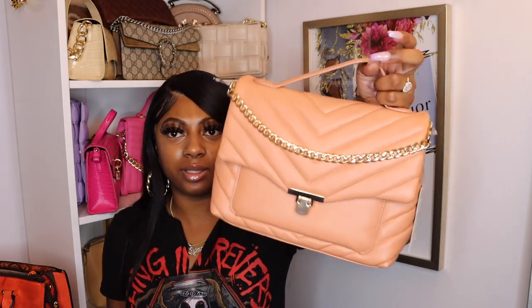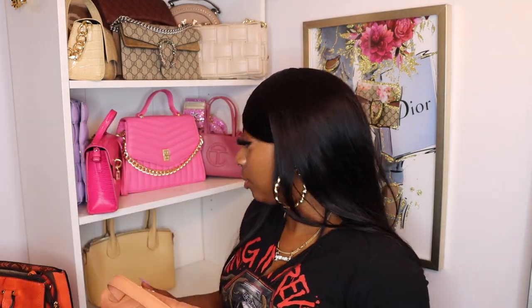I've probably had this purse for like 6 months, and I haven't worn it yet. But it is cute though. I just have to find something to dress it with, honestly. But other than that, I like it, I guess. In the store, it just looked like I really needed it. But now at home, it's cute, but it's just not like I need it anymore. I don't know.